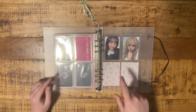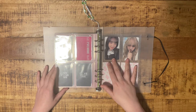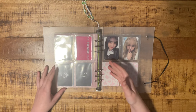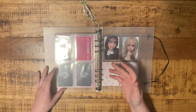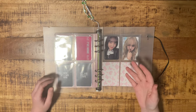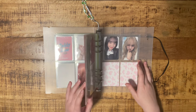And then back here, I forgot to say this, but this also applies to Stayc. I do have some pre-order benefits, but I don't actually fully collect pre-order benefits for both Stayc and Ive. I just keep whatever I get during the pre-orders, when I buy the albums, because I do like to buy albums when they come out, but I don't necessarily need pre-order benefits for either of these groups, so I just keep them in the back of their section.